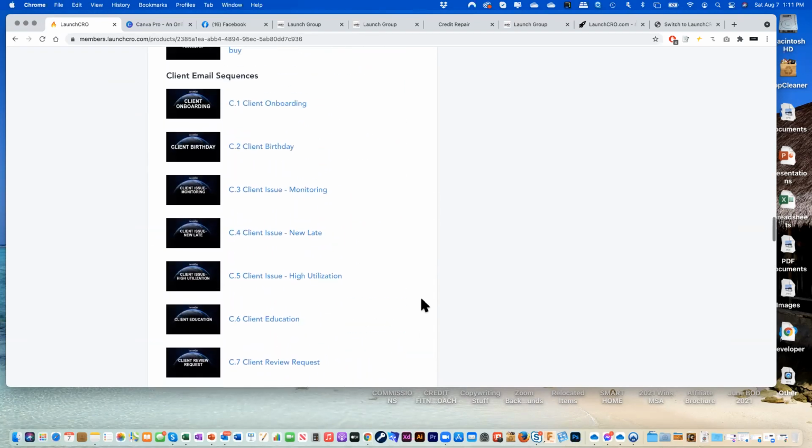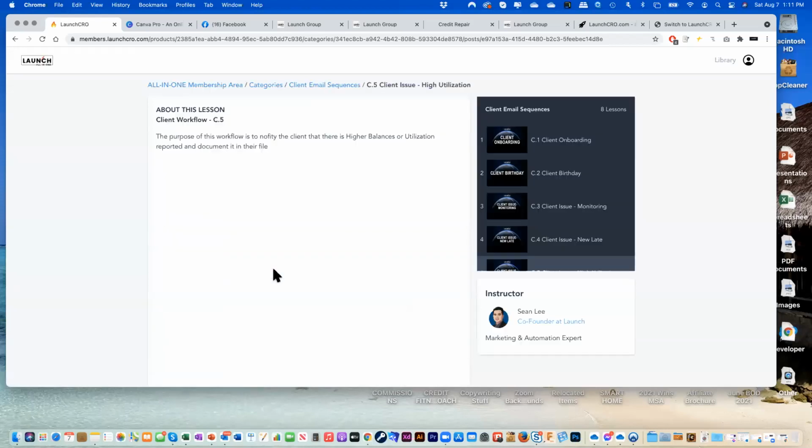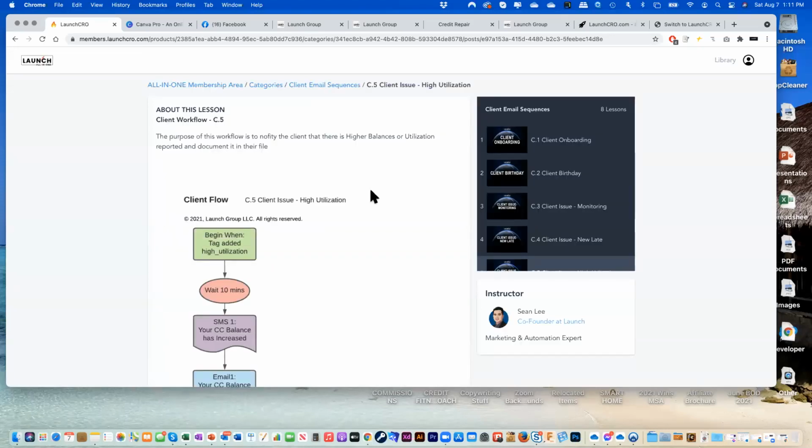housekeeping, affiliates, customers. So in the customer email sequences, you would go to the high utilization sequence in the system. I'm just showing you what that looks like, and then I'll show you where it is in the system. The purpose of this workflow is to notify the client that there's higher balances or utilization reported on the document in their file, and document it in their file.